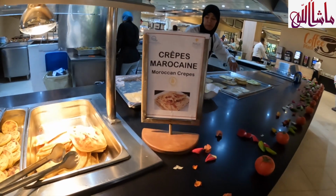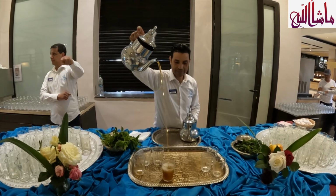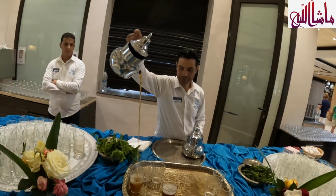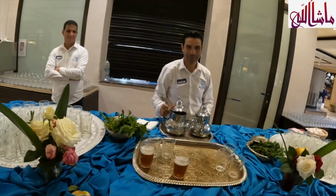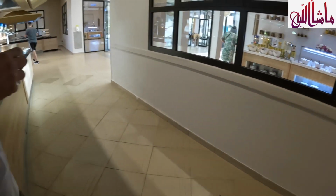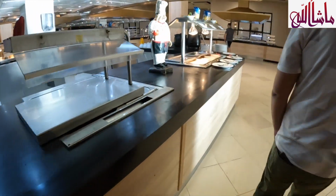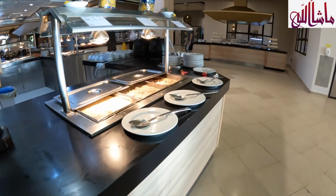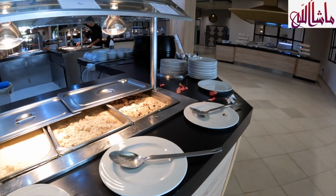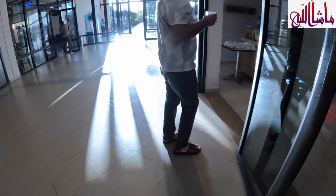So this is just to give you an idea of the foods that are available. And this is the Moroccan mint tea. I loved how they present this. So you can only get this in the morning. You can get sugar-free or with sugar. Just to show you, in the kitchen area there was a microwave there, so you can heat food up. And we're just going to go into the bar area now as well, in terms of the cereal bar.